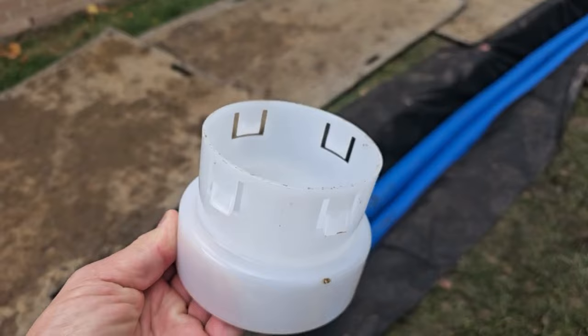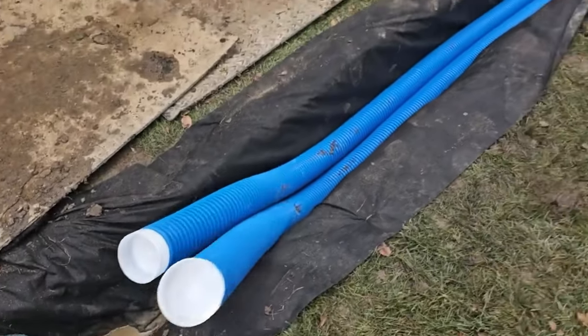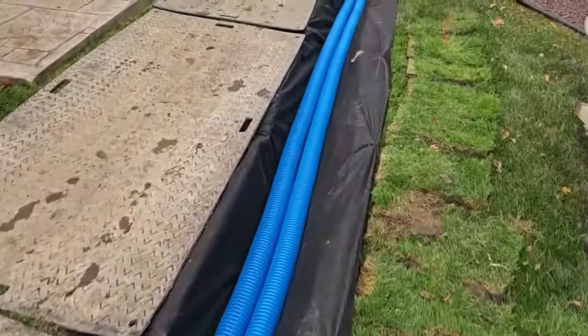So we use the non-recycled material end cap. We snap it in. That's how we start our French drains right there. That way you're not filling up the pipe with stone.